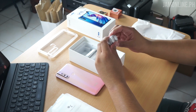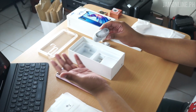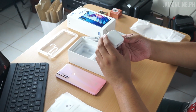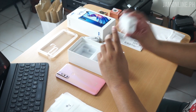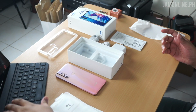We still have here the earphones, which are 3.5mm, which is okay for me. At least it's 3.5, not USB-C. Then, of course, we got the micro USB cable. Yes, we're still using micro USB on the Vivo V15. And the 9 volts, 2 amperes charger, which probably means this has fast charging at 18 watts. It's not the fastest, but it's fine with me. So there you go, everything included in the box of the Vivo V15. This keyboard isn't included.